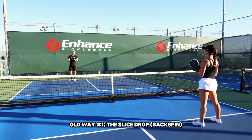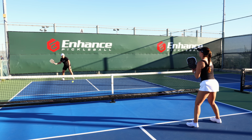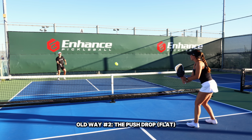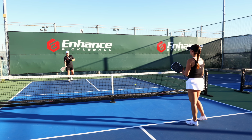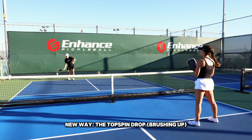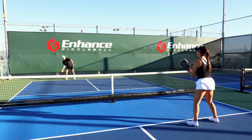So if you learned how to do the drop, you probably learned it with a slice drop technique where you're getting backspin on the ball, or you learned it with a push drop technique where you're really hitting it out in front. You're hitting it flat with no spin, like I was just doing there. The topspin drop is definitely a little bit more advanced, but it's where I'm brushing up behind the ball. And this is what you're seeing pros using most of the time now.